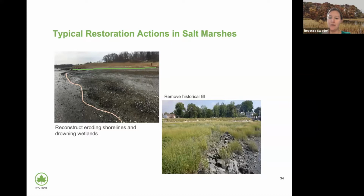In areas that are typically flooded by hurricanes and such, or larger coastal storms, that are filled, we can also remove historical fill to reach the tidal elevations that are required to support these species and restore marsh as well. The opportunities for this, though, are becoming significantly more limited, as this is our bread and butter project that we've done for the past decades, and there are fewer and far between opportunities to remove historical fill.